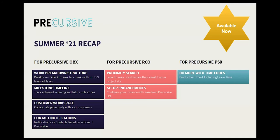So we've been using this milestone timeline internally, and I have to say every OBX customer should start looking at using milestones and the milestone timeline component, as it's really easy to start and you get incredible insights. I think the customer workspace and contact notifications are really going to improve the way that you work with your customers. And our teams are creating content to help you take advantage of these capabilities as well.